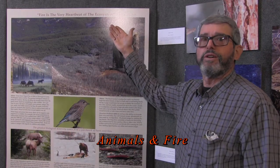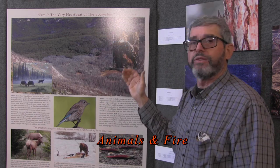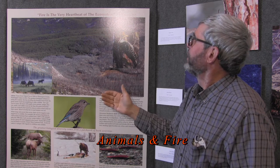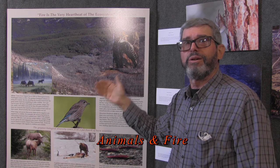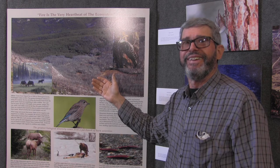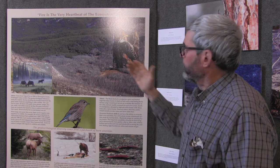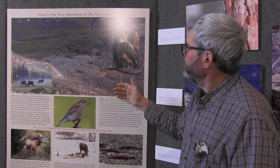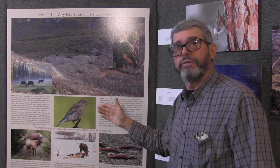So this is a quote from my good friend, Dr. Paul Hessburg, who's a U.S. Forest Service research scientist. And Paul says, fire is the very heartbeat of the ecosystem. Paul will also tell you that fire's having arrhythmia right now, that its heartbeat is off. But what Paul means is that fire coming at the right kind of timing creates all these habitats from which all of these different life forms spring.